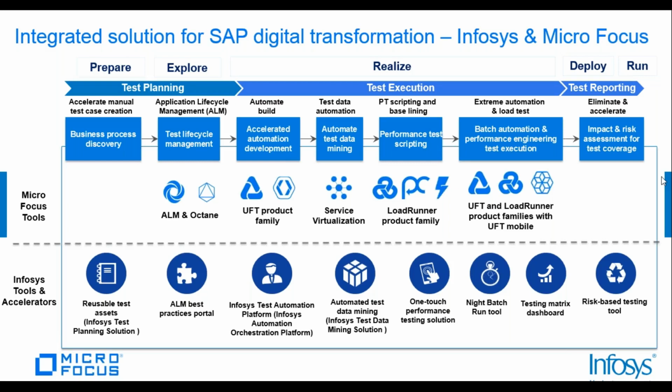Okay, we had another question. It says, does your E2E solution support other SAP applications like SuccessFactors, Concur, Ariba? Yes, absolutely.